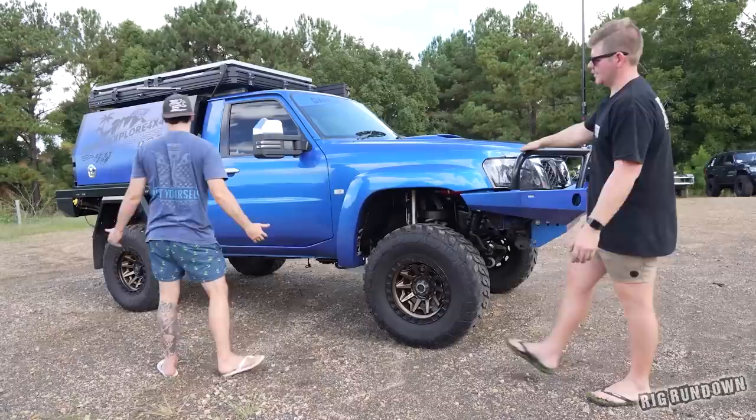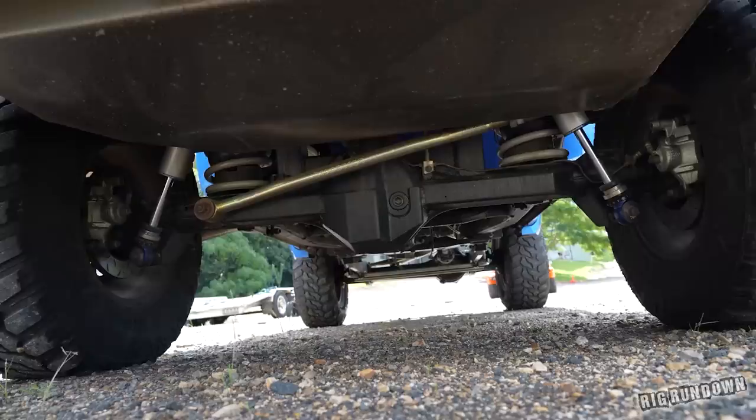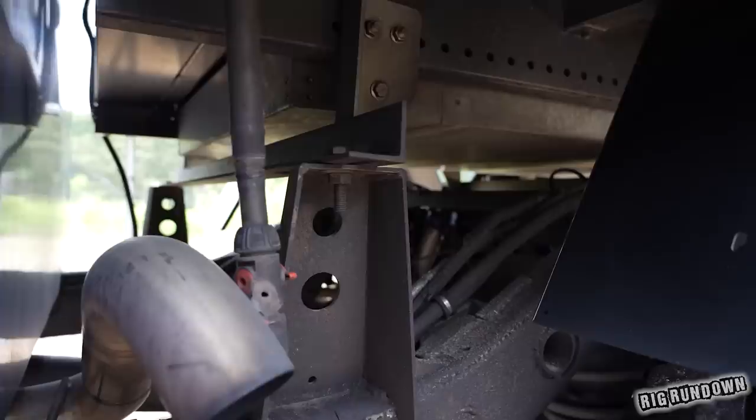So the rear, same sort of thing. Got some big triples. The rear has a long range tank, 145 long range, as well as the Superior stuff. Got some airbags to help towing, especially when the canopy's on, because the coil rate is quite low, so I need those airbags to pump the rear end back up.